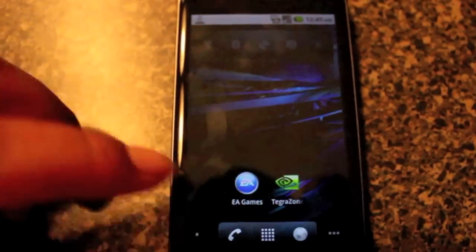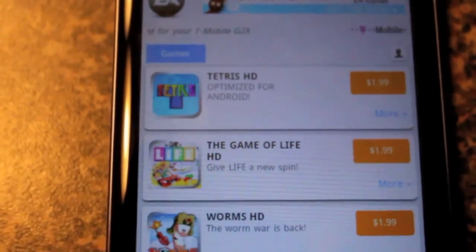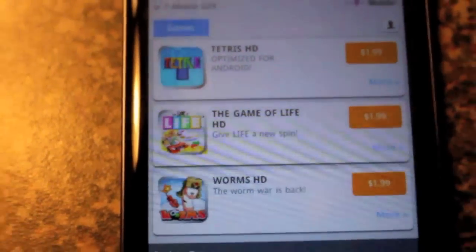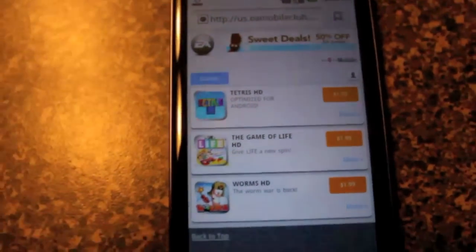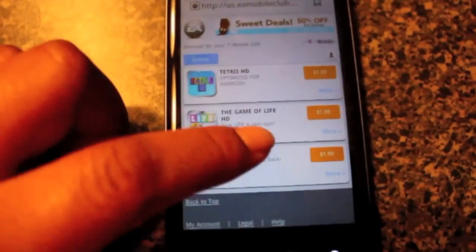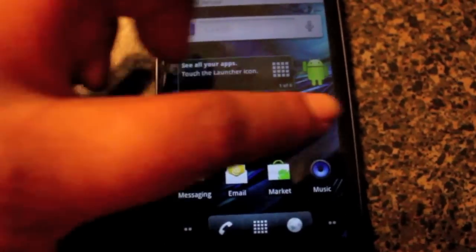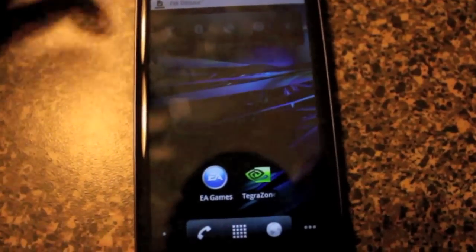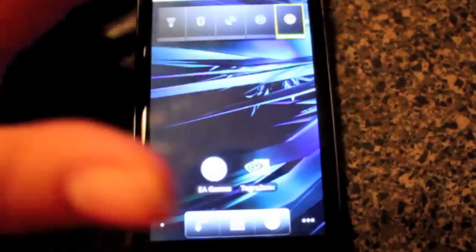And then the EA Games goes straight to the website. It only has three games: Tetris, The Game of Life, and Worms HD. So it's not really an application. I really don't know why it's even on the phone. But hey. Then of course you have the indicator where you could adjust the brightness.